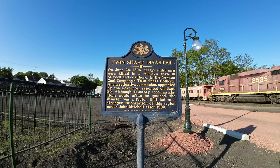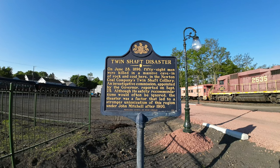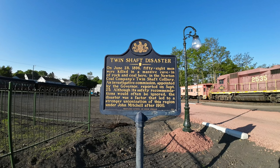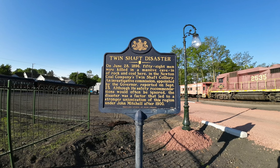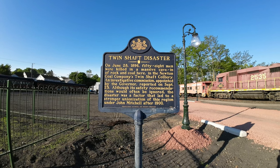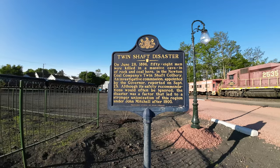An investigative commission appointed by the governor reported on September 25th. Although its safety recommendations would often be ignored, the disaster was a factor that led to the stronger unionization of this region under John Mitchell after 1900.